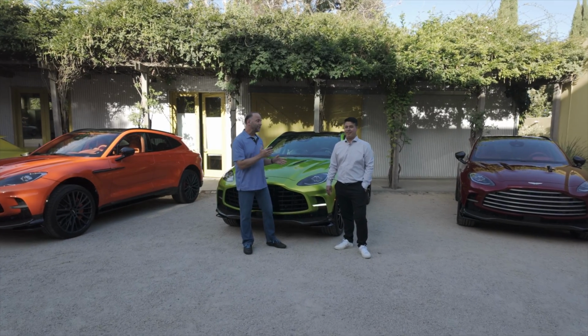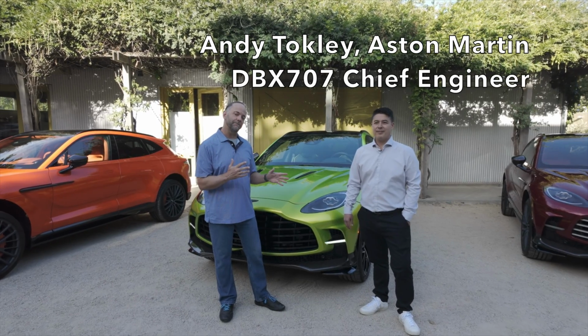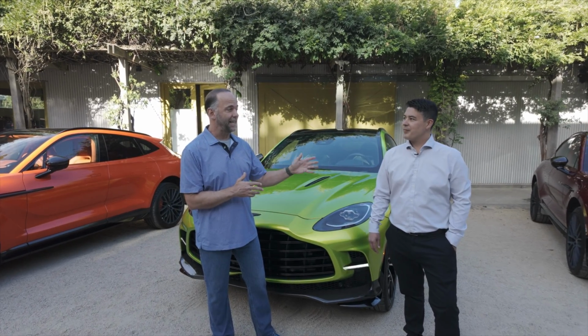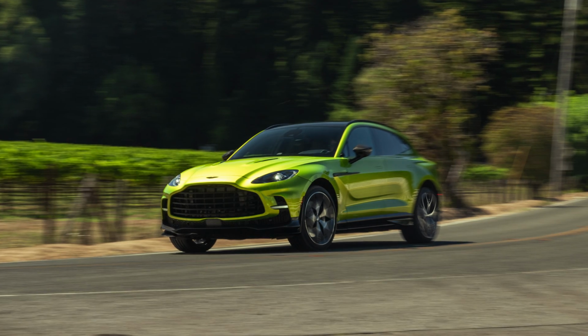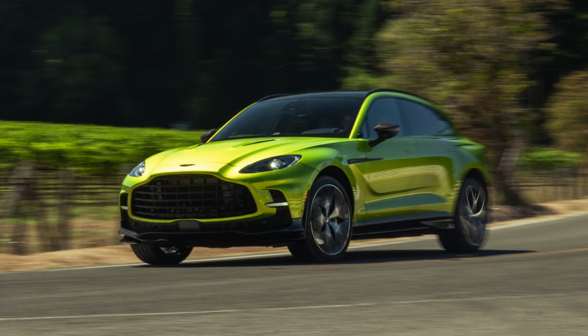I'm here with Andy Tokley, the chief engineer for the Aston Martin DBX that's behind us, and we are going to take it for a drive. But before we take it for a drive, we're going to ask Andy maybe some of the philosophical elements that went into designing this car. Well, what did you want to do? What was the goal with the DBX from the start?